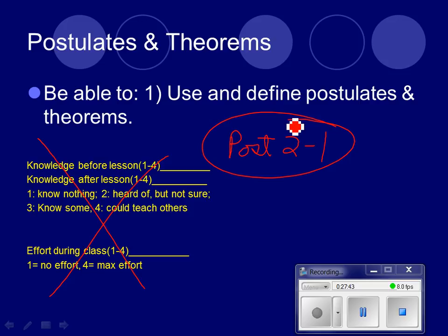All right, what we're going to cover today, we're going to talk about postulates and theorems. Be able to use and define postulates and theorems. If you looked on Moodle in the last couple of days, you noticed that among the graded items, one of those says vocabulary test. But it's got a blank by it right now because we haven't taken it yet. It's going to happen real soon. It'll be over everything.